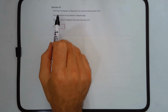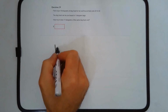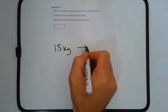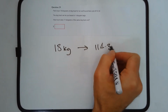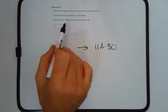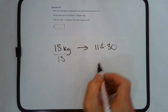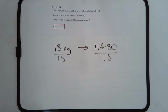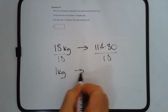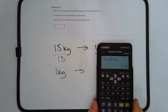This question may be answered using the unitary method. So we know that 18 kilograms of dog food costs $114.30. So we'll work out the price for 1 kilogram and then multiply that by 11 to get the price for 11 kilograms of dog food. So we're going to divide that value by 18 and divide that value by 18. So 1 kilogram is $6.35.